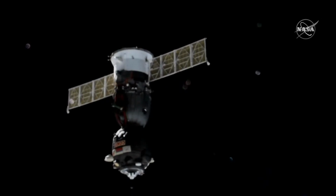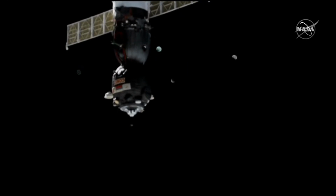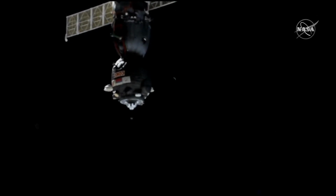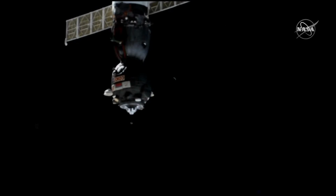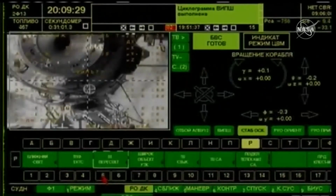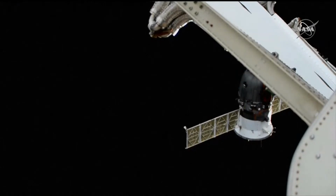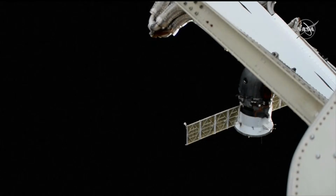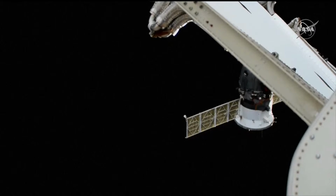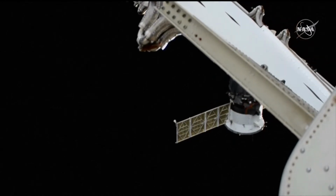Ten meters is the current range, and the docking target is below the squares. Copy. The Soyuz now 10 meters away from the International Space Station. Range... and I'm ready to proceed with the station keeping. Copy.